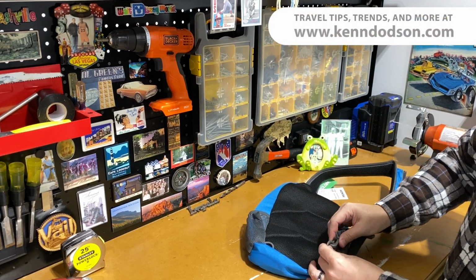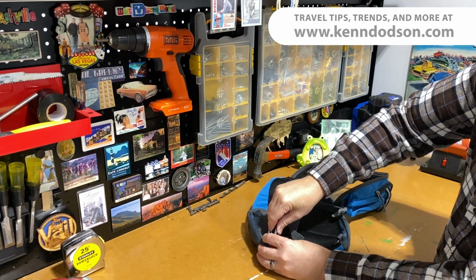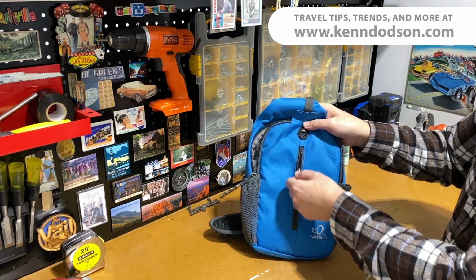Make it a left or right pack, where you simply just take that off there on that keyhole and put it back on. One nice feature of this day pack is how accessible they made the front pocket.